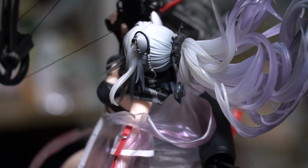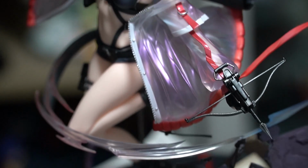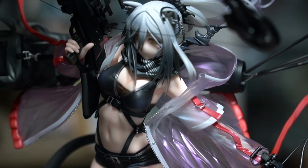I'm going to let the pictures talk for themselves. She's beautiful. You need to get a Schwarz. She's absolutely one for your collection. If you like Arknights, if you like gacha games, if you just like beautiful figures, Alter figures, she's the one. She's the one of 2023. 10 out of 10. She's flawless.